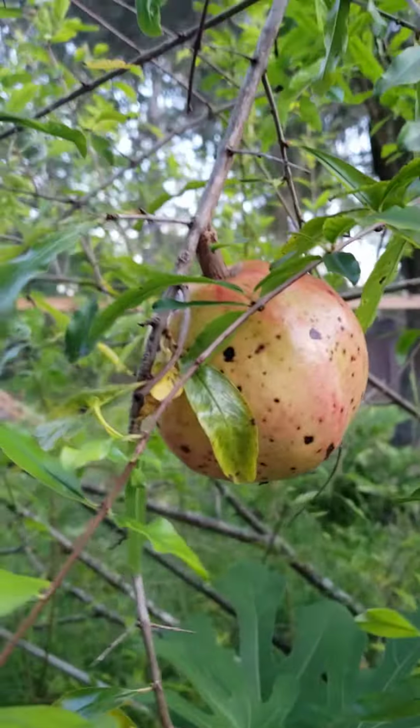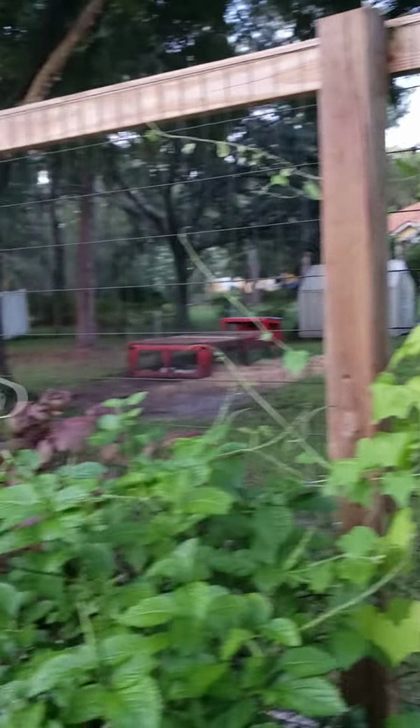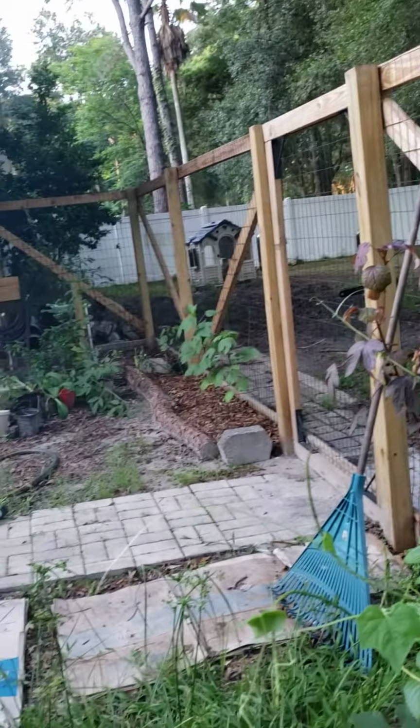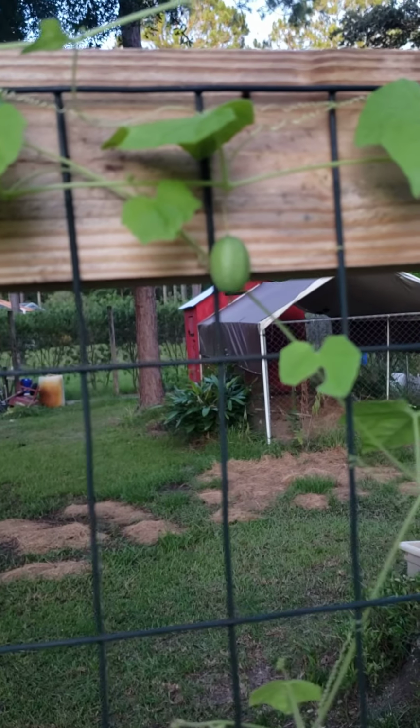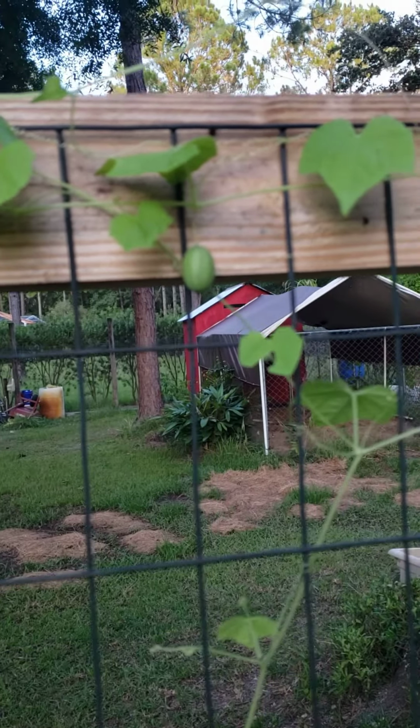We have a deer situation, so I had to have my husband build this fence. Whew. All right, these guys are so cute. I had to share them with you. Look how adorable that is. There's another one. Isn't that cute?